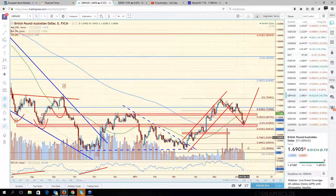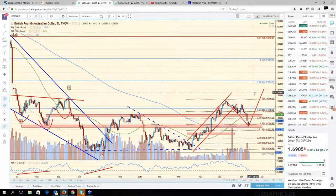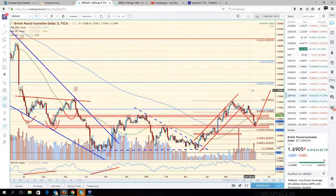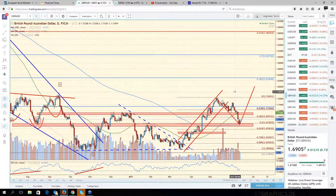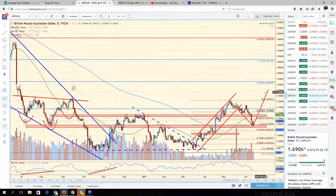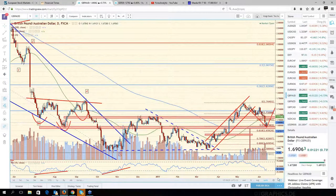I think that from the pound crosses, now the first one to actually start showing some interesting patterns is this one. It's the pound Aussie. So this is the first one I'm going to be long if we indeed verify that we're getting a reversal. So that's what I'm seeing here.